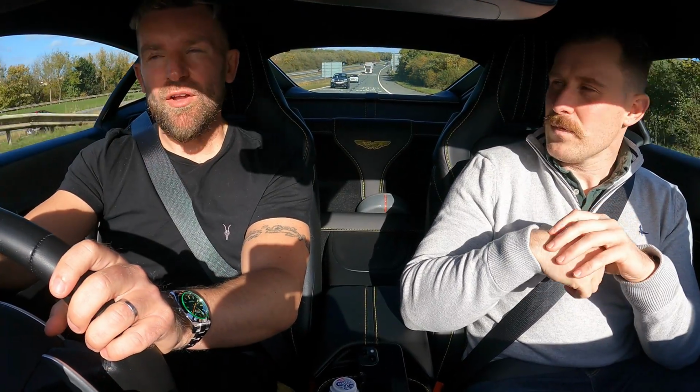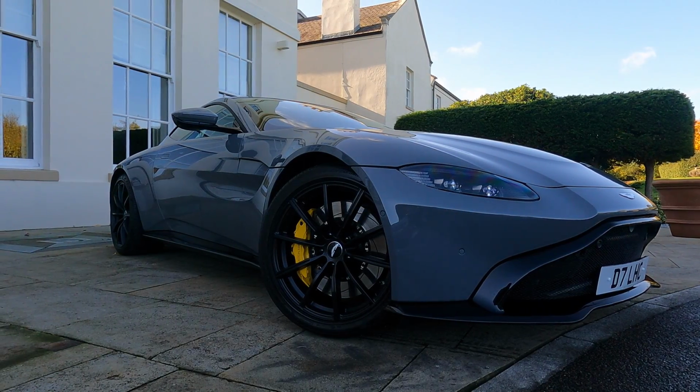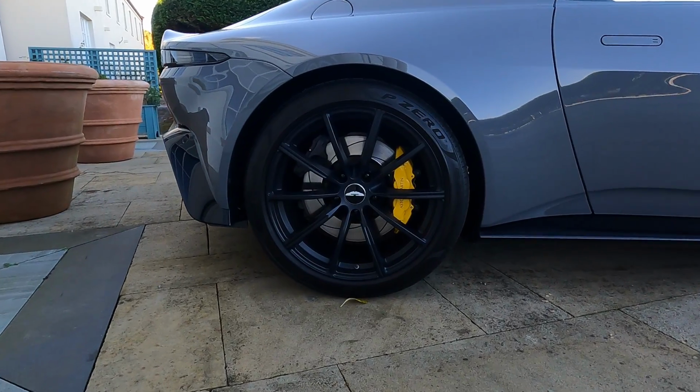So you were talking about the exterior. What's your favourite part about how it looks? I think it's what they call the black pack. The side skirts, the front section. It's like a glossy black, and it really sets the car off. Obviously, the calipers are yellow to match the interior. You've got the black wheels and the yellow calipers. So it fits nicely with the China grey as well. I think that grey and black looks stunning.